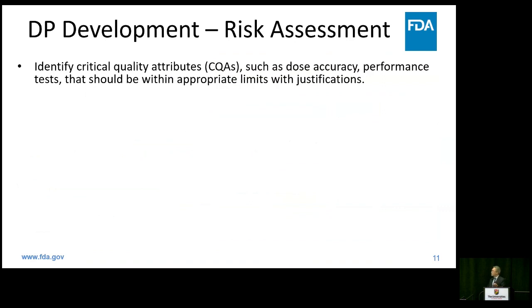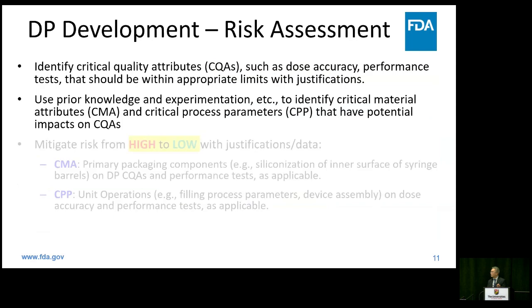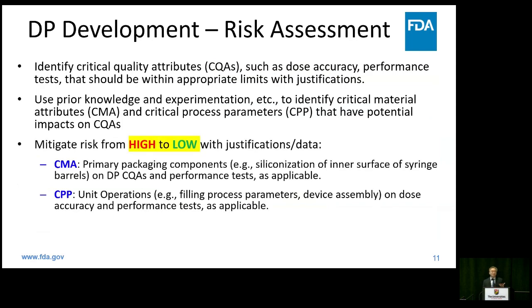So for risk assessment, you want to identify the CQA, such as dose accuracy and performance tests. And you also want to identify the CPP and CMA that have potential impact on CQA. For example, you want to create a table to look at the primary packaging component, such as siliconization of the inner surface of a syringe, on the drug product CQA, like particulate, and performance tests related to the friction between the glass syringe surface and the plunger stopper, as well as unit operation, device dosage, device assembly on the dose accuracy, if there could be increased risk.